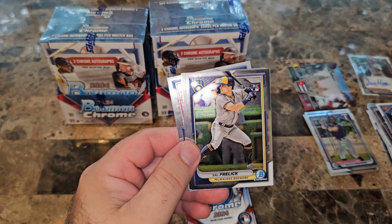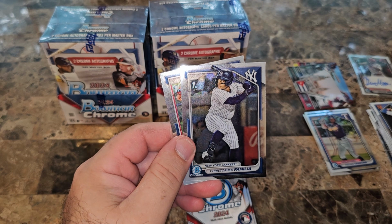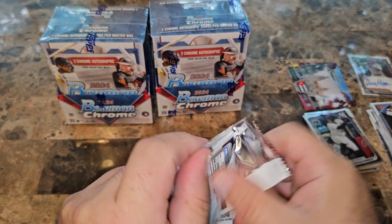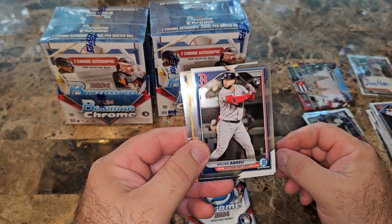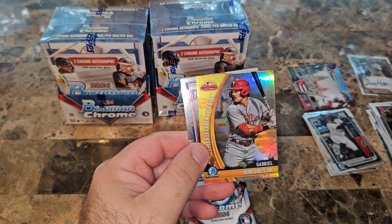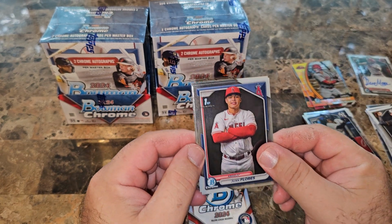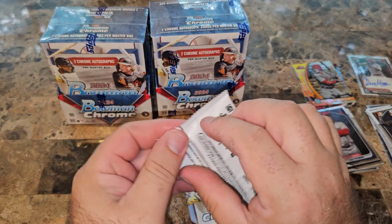Lindor, Sal Frelick, Parker Meadows, Familia, and Lugo. Willie Abreu. Jordan Westberg, Gabriel Rincones, like Fall League, I think is what that is. Juan Flores for the Angels first, and Andres Arias. Again, tell me the top prospects down below.